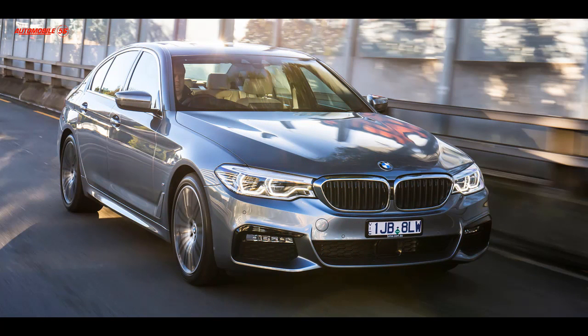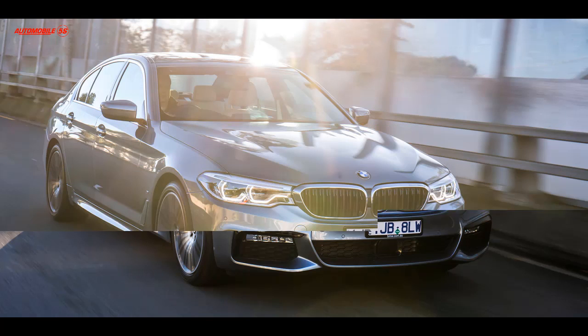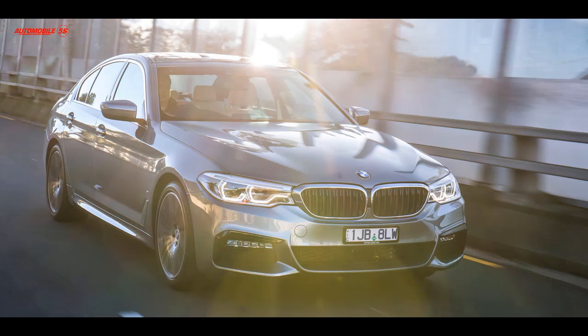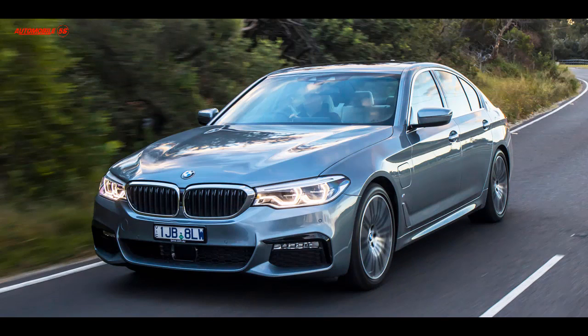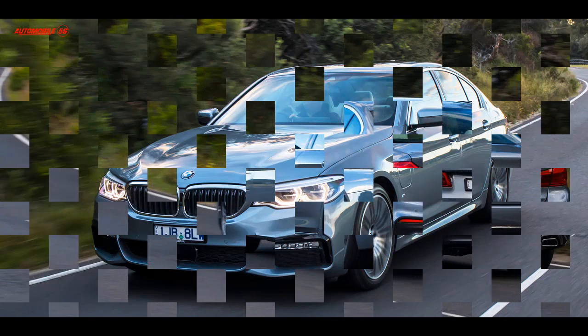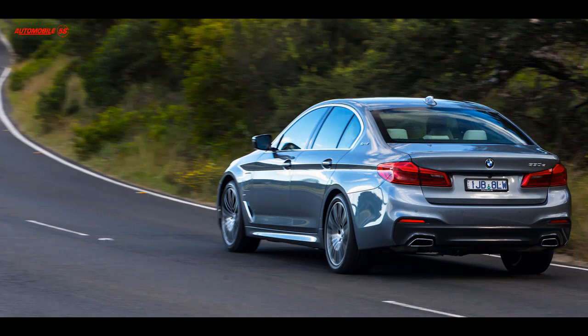The 530e is the sixth electrified vehicle to hit BMW's Aussie showrooms, joining the PHEV trio that is last year's X5 xDrive 40e iPerformance and 330e iPerformance sedan, the 740e iPerformance limo that launched earlier this year, and the EV halo torchbearers that are the i3 and the i8.